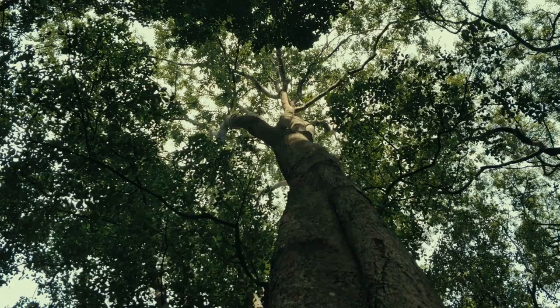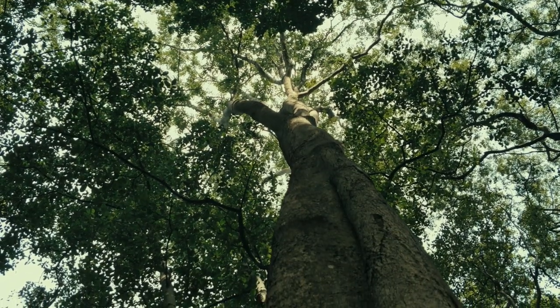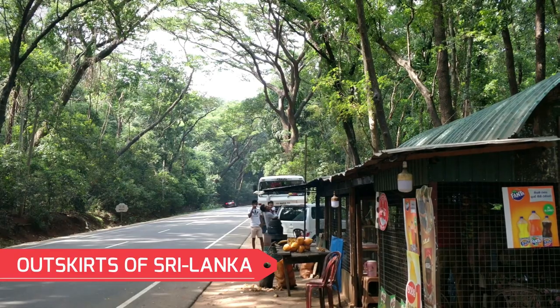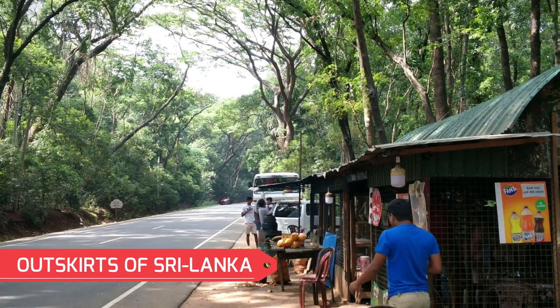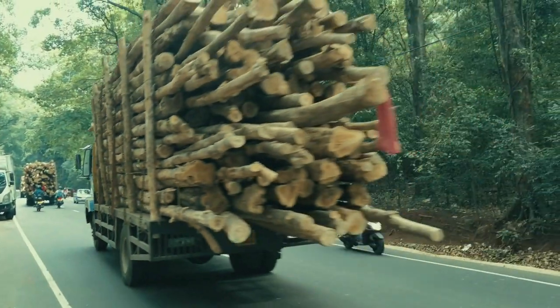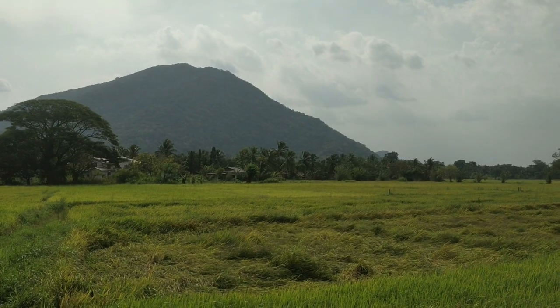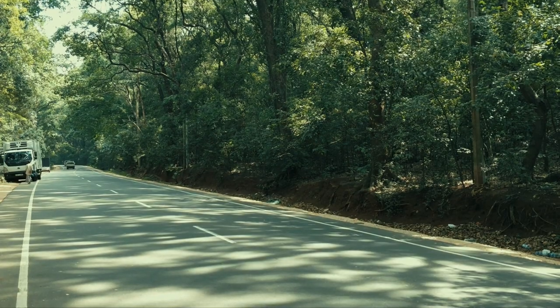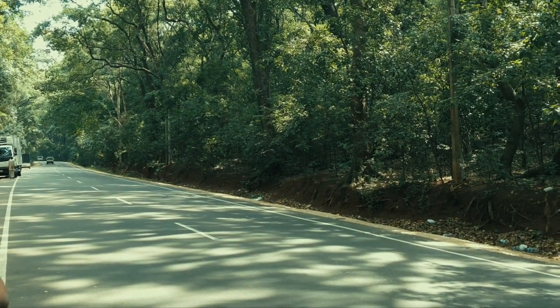Just after leaving the areas around Colombo and Negombo city, you'll get to see the rural outskirts of Sri Lanka. So it's around 2:47 and we are standing on the highway on the way to Sigiriya. And it is very fascinating because it's full of lush green farmlands, and we'll also see, just similar to our Indian Eastern Ghats and Western Ghats, foothills in the distant horizon.